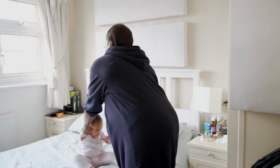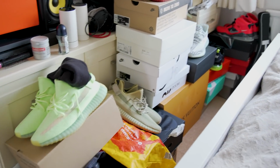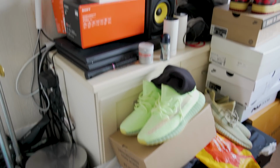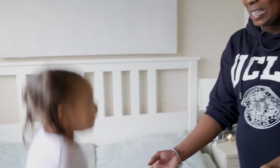Please forgive our shoe boxes and our kerfuffle of stuff. When we first moved here, this looked very nice and clear, but now it's kind of got filled up with loads of stuff. That is Mummy's bed. Yes, we still have built-in wardrobes in here. If you're wondering what this is for, on the front of the wardrobes, it's actually soundproofing. Grandad, Daddy's dad, made it for us.